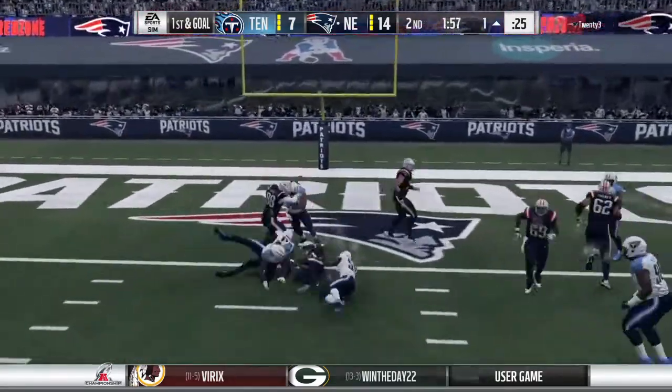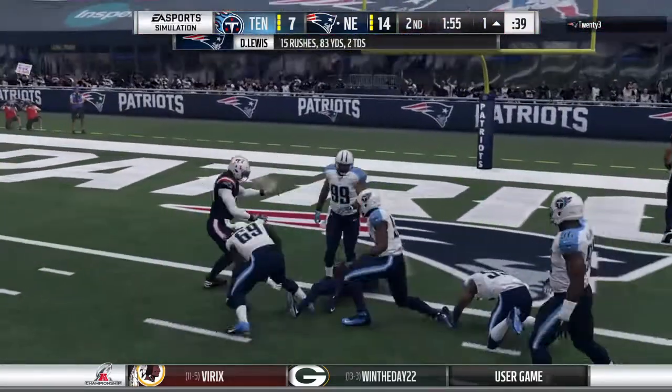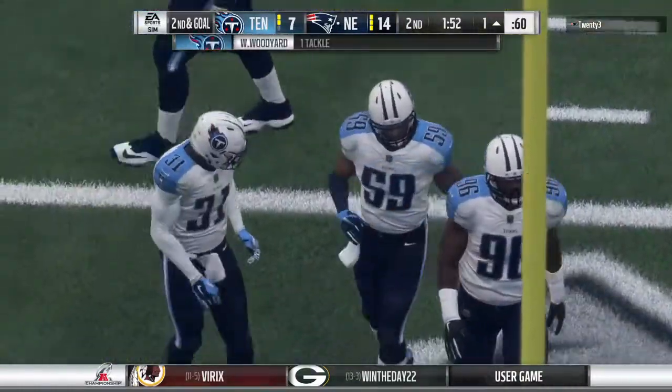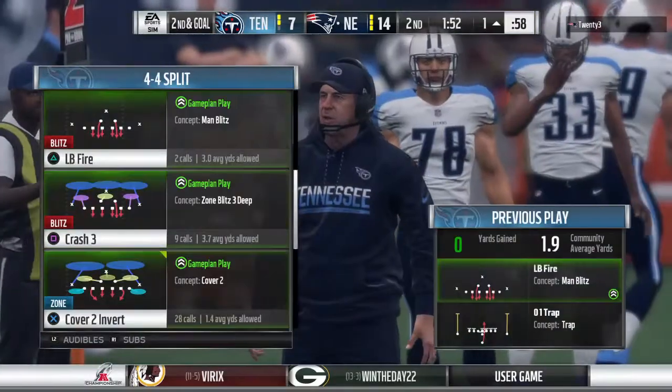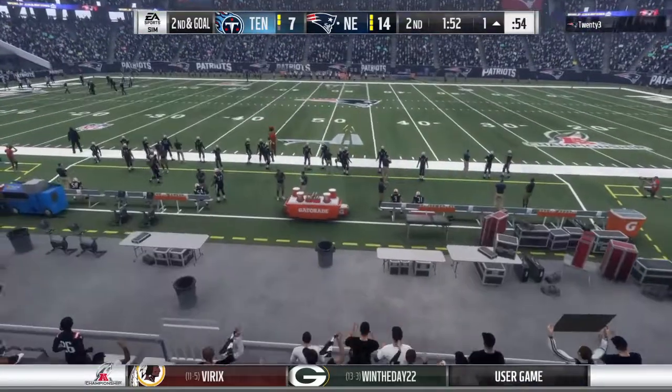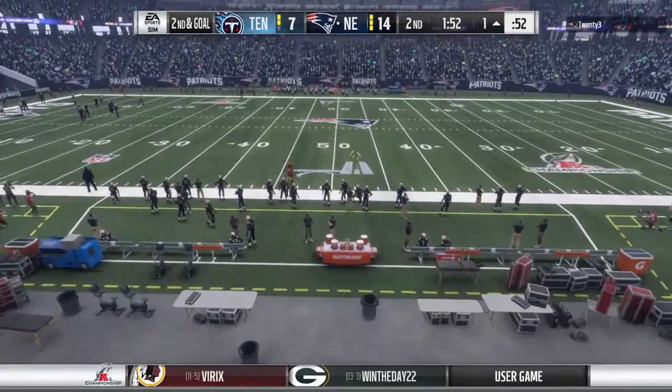They'll run for it with Dion Lewis. And no signal yet. I don't think he got in. He didn't. They'll mark him at the 1. Now the defense going to use the first of their timeouts. So as they take it over, we step aside.